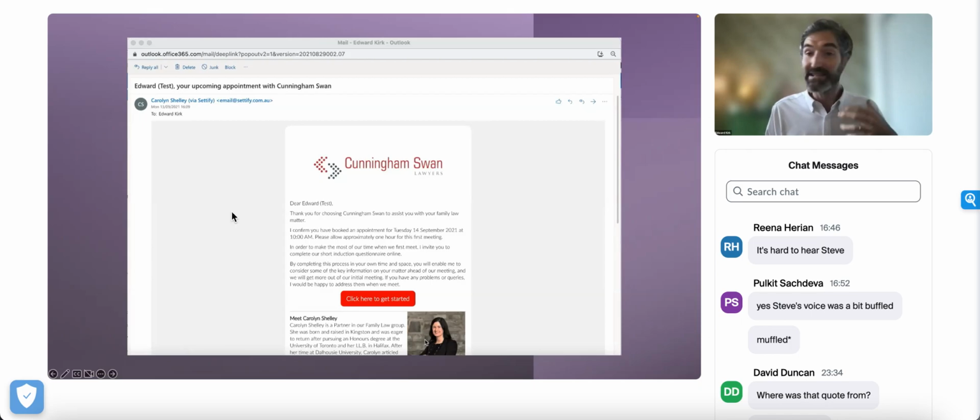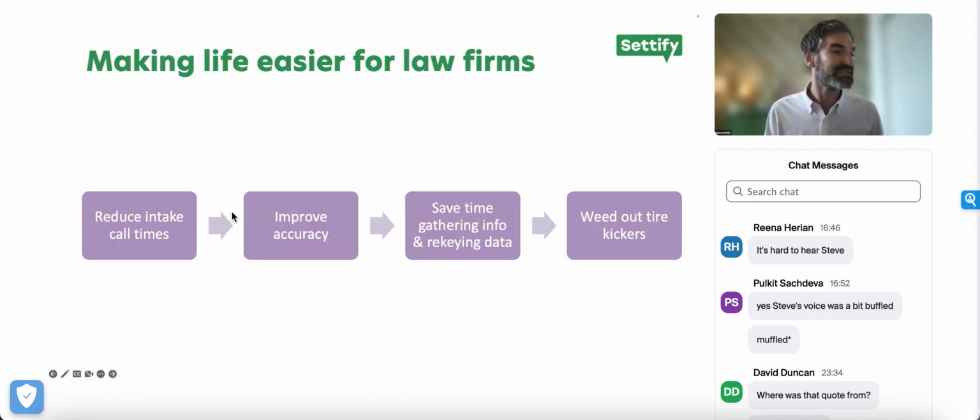In the background there is a bit of automation, and it follows up and reminds the client to complete the process if they want to. This really helps to reduce time taken on the phone, because you can spend 5 minutes rather than 15 or 30 minutes, and use Settify to do the information gathering exercise. With this firm, you can also see it has a meet the lawyer section as well, so the inquiry can get to know who they're meeting with.